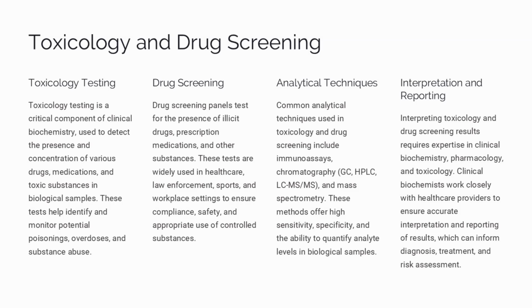Toxicology testing is a critical part of clinical biochemistry, used to detect the presence and concentration of drugs, medications, and toxic substances in biological samples. These tests help identify and monitor potential poisonings, overdoses, and substance abuse. Drug screening panels test for the presence of illicit drugs, prescription medications, and other substances.